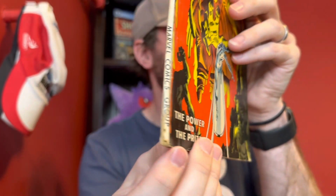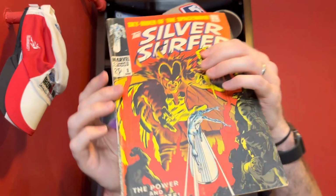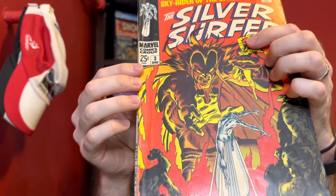This one could definitely benefit from a press. Let's see how big that split is. It's not bad. So there's the split. It's just about an inch. It's not bad at all. It definitely has not been pressed. You can see all the little bends and everything on there.